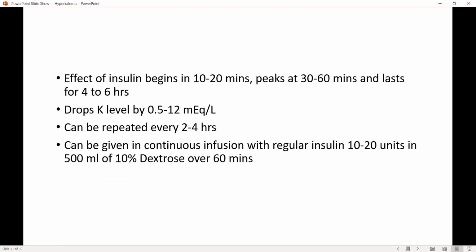Okay, so the effect of insulin begins a few minutes later, 10 to 30 minutes, usually peaking at 30 to 60, and the effect lasts for 4 to 6 hours. It can drop the potassium by 0.5 to 1. So we can repeat when the effect is over.